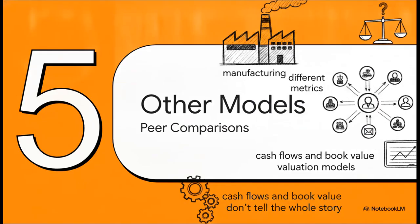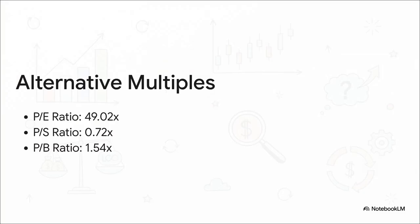Section 5. Other valuation models. Peer comparisons. Now let's look at some alternative peer comparisons. We see a pretty fascinating split here. A PE of 49 is sky high for an auto parts manufacturer, right? Yet a price-to-sales ratio of 0.72 actually suggests the stock is kind of cheap relative to its massive $1.5 billion in revenue. This is a crucial insight.